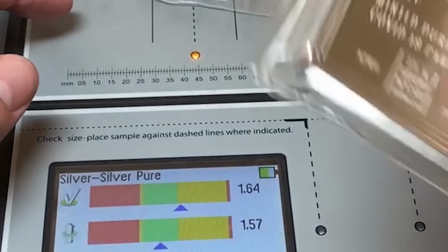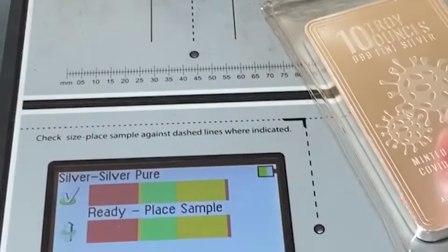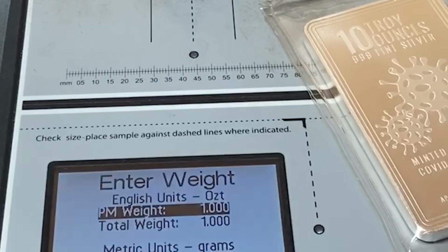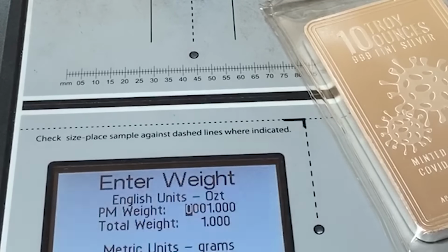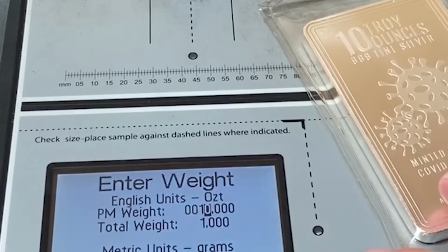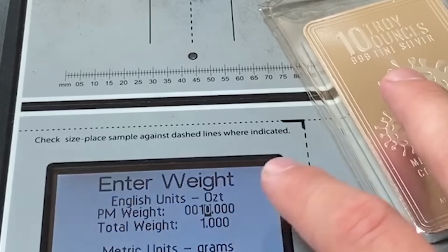Now, what is the third test? Well, sometimes with bars, guys, they can have a really thick layer of gold and silver and then be filled with tungsten. A lot of the earlier testing machines can be tricked, including the original Sigma, which is why they made the Pro, which is why I say you've got to get the Pro if you're going to get one. So I'm going to change this to 10 ounces.